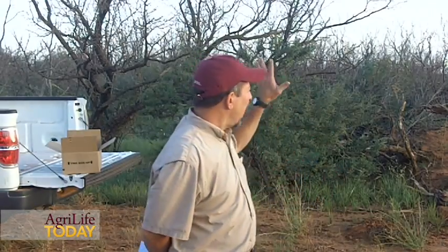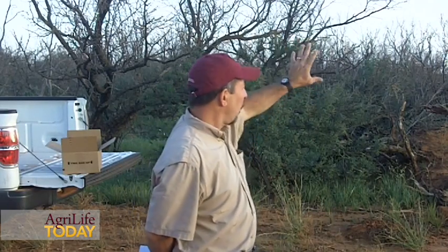So we've engaged in brush management treatments for years and years and years, at varying levels of effectiveness and expense. Fire can be used as a maintenance treatment, but fire really cannot control or reduce mesquite like this. Plus, fire, even if it top kills these larger trees, it won't kill them outright, and you'll get resprouting. Mechanical treatments, you can grub mesquite out, but that's hugely expensive.